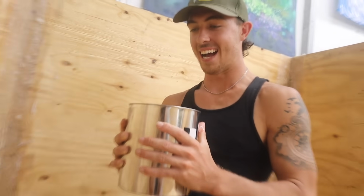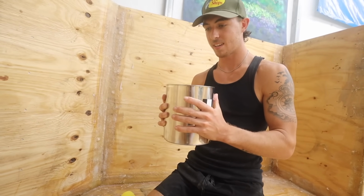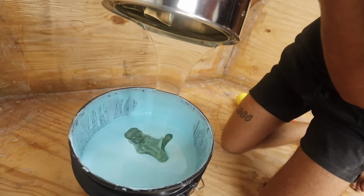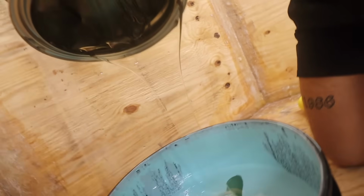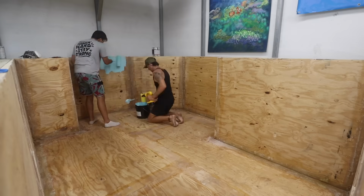Just go! The second it goes in there, we cannot stop. We're gonna go. Okay. We got this. Oh my God. Go, go, go, go, go. Come on, come on. Keep pouring. I'm setting up the camera so we can just go.